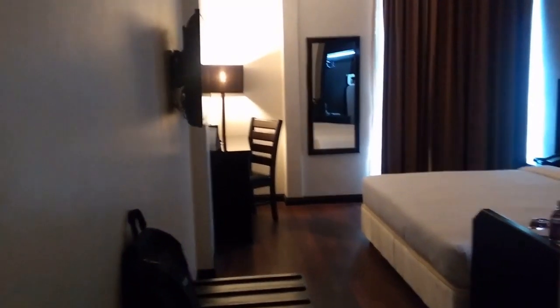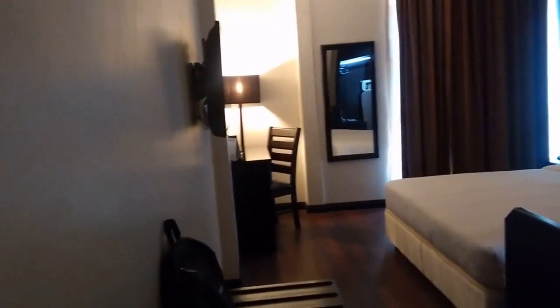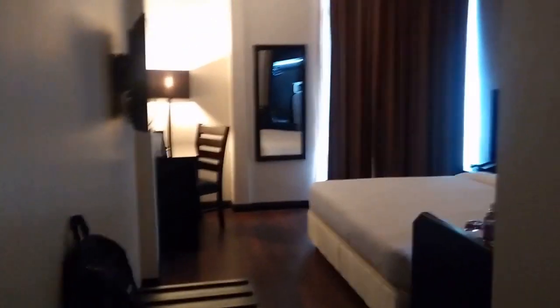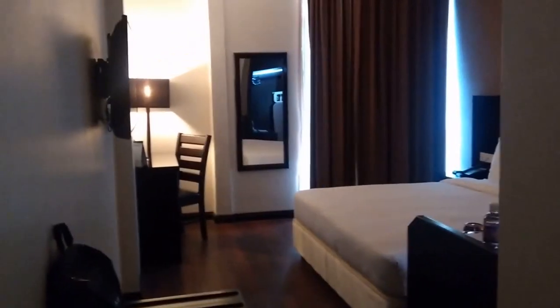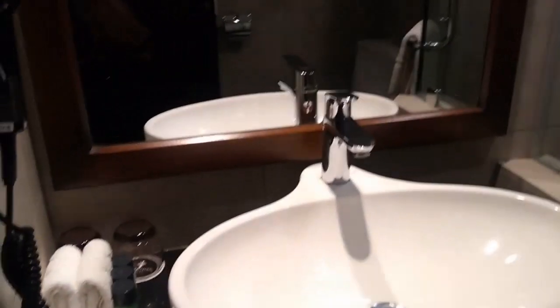So now I am at Lazenda Hotel here in Pulau Labuan. I would like to make a quick review on how the room looks like. So this is a king standard size bed. So I would like to show you how the shower room looks like.